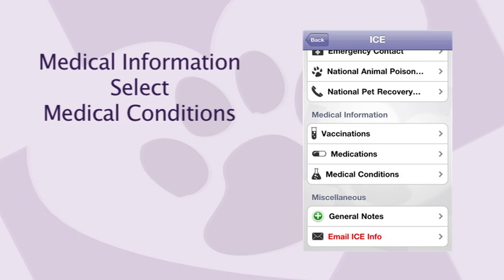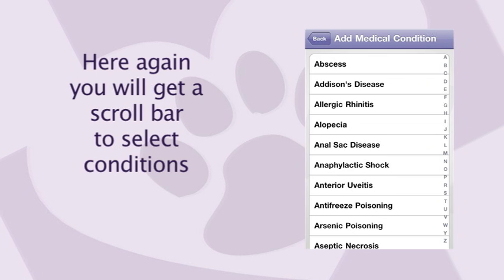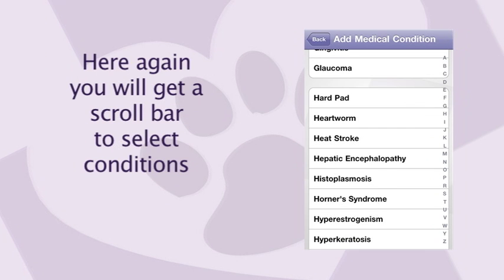Last in the medical information section is medical conditions. If this is the first time entering medical conditions, press the plus button in the top right corner. Here again, you will get a scroll bar to select any conditions your pet may have.